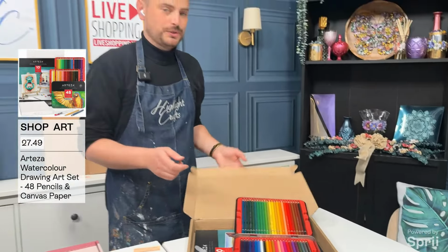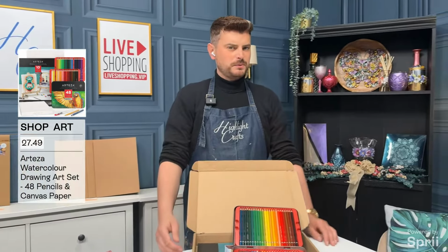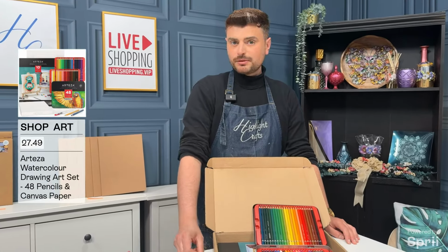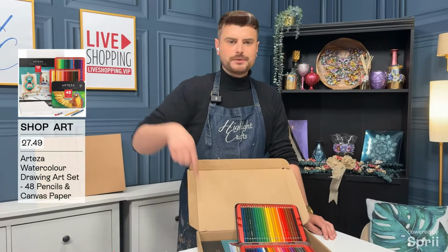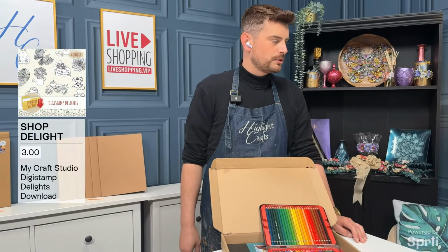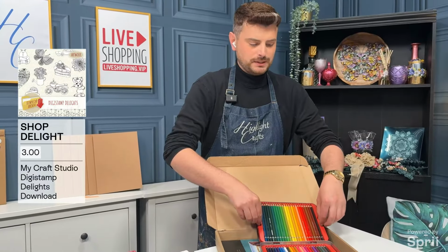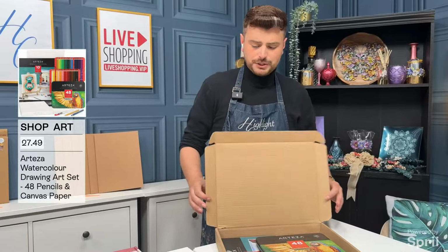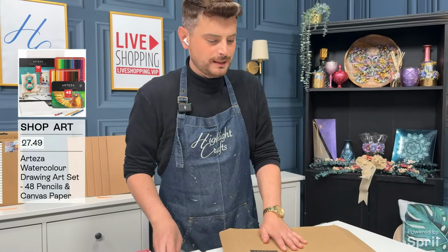This here has reached the point during our show where, of course, we found, I think, our hot product, and one that's not going to last. Also, a great tip as well, pop in that £3 download, the same as this, and you're going to get your water pens for free. Those water brush pens, I cannot wait. I'll go grab those in a minute for you and share them with you. I think Mel's playing with them at the moment. That there is Shop Art, £27.49.